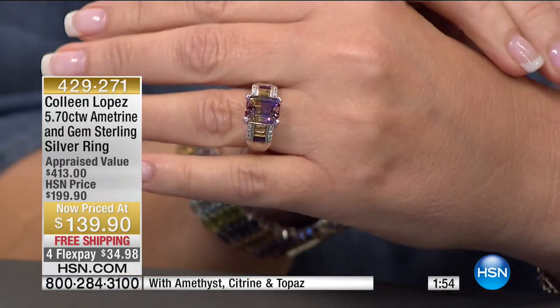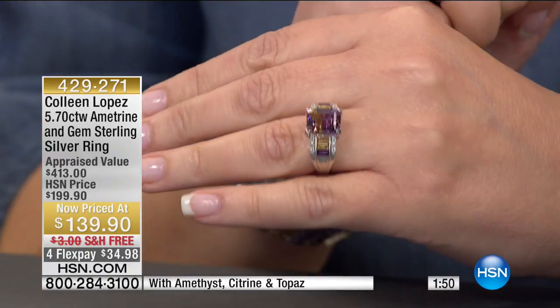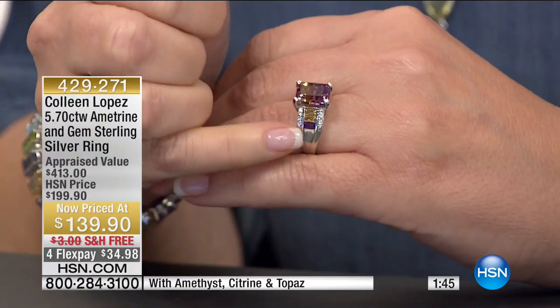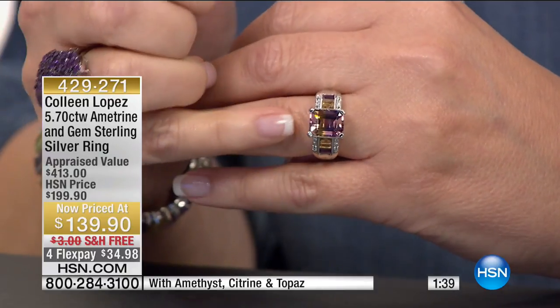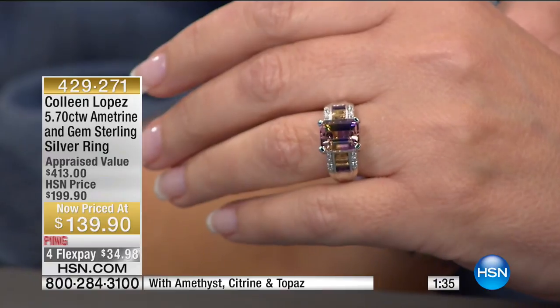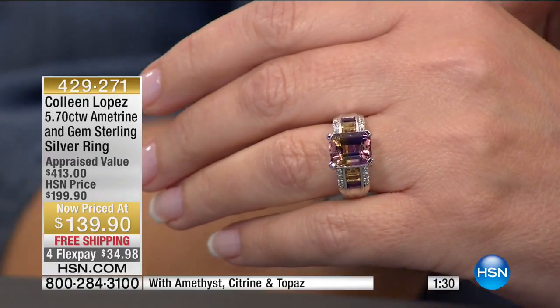I call it a sunset on your finger because it's purple into gold. Look at it. Mother Nature creates that. And then these are baguettes. You have citrine and amethyst down the sides of the band, almost a cathedral-like setting. Beautiful. And then the centerpiece, you can see, has both the amethyst and the citrine combo. What a pretty ring. First time ever, guys, down to $139.90.